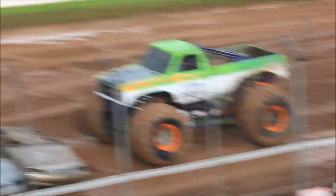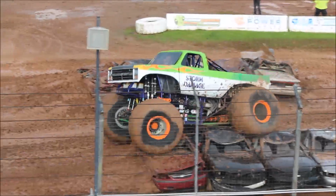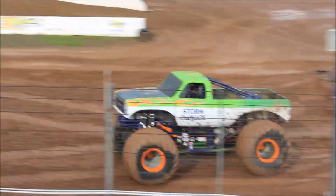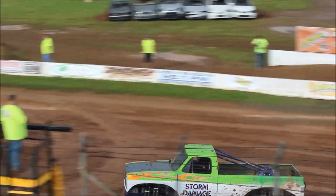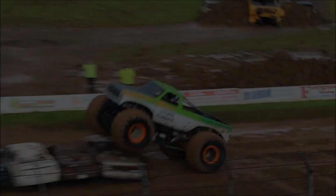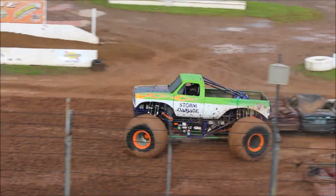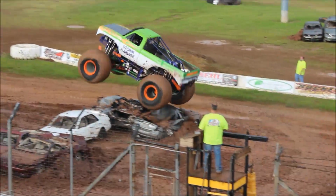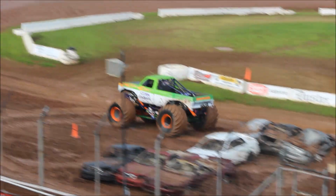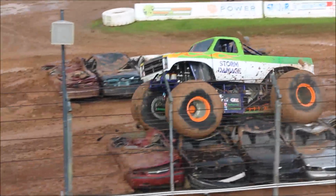Young Gun inside storm damage. Almost, you can see slipping off of those cars. Nice shot by Travis as he's going to go back. Here's a replay. You can see not all that bad, but with these type of conditions, what can you really do? See him slipping and sliding off of those cars.